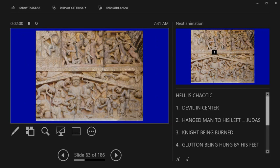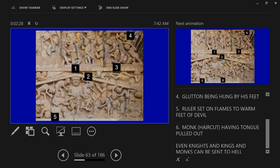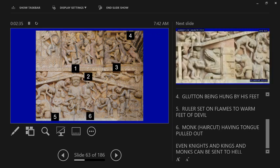So hell is very chaotic. We have the devil in the center, and then number two, that's a hangman on his left. That is Judas. After Judas betrayed Christ, he hung himself. Number three over here on the right is a knight that is being burned, and then over here is a glutton that is being hung by his feet. Number 5 is a ruler set on fire to warm the feet of the devil. Number 6 is a monk. You can tell it's a monk by his haircut, and he is having his tongue pulled out. So the message here is that even knights and kings and monks can be sent into hell.